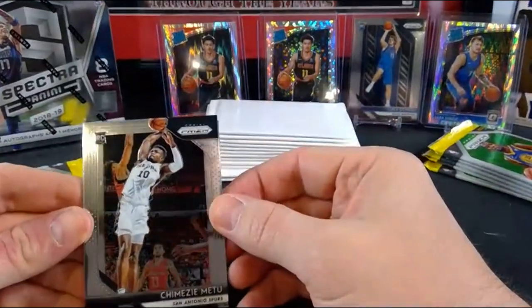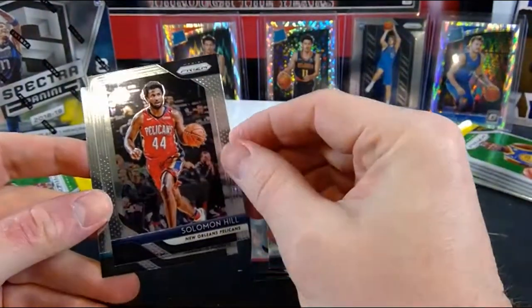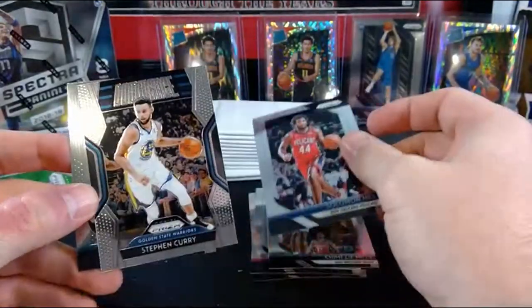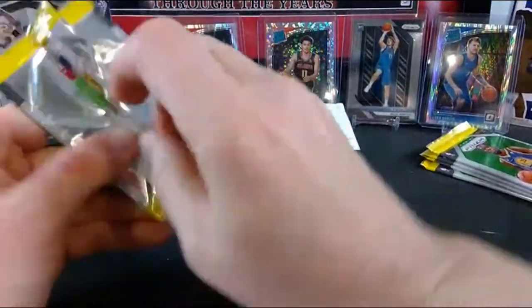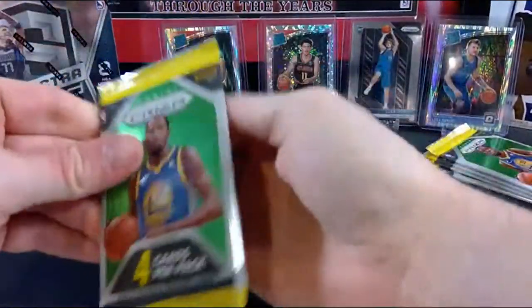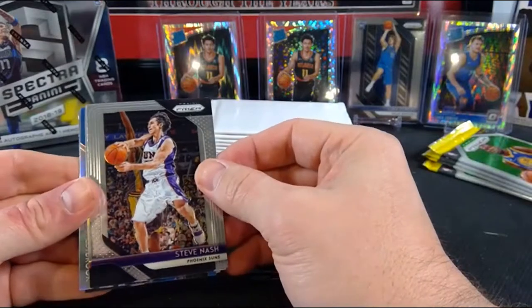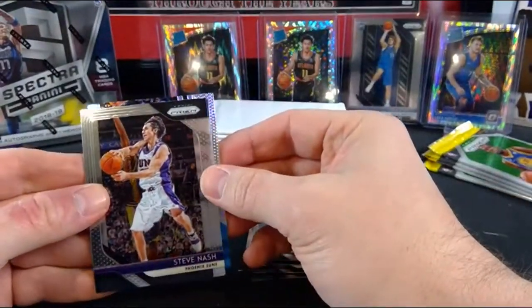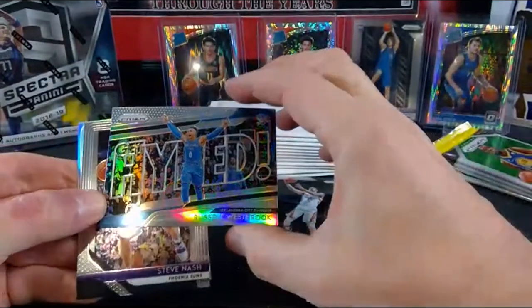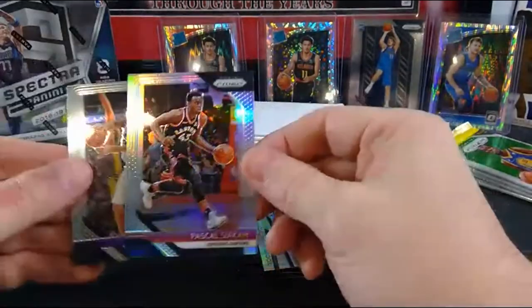And they're rare. Chimezie Metu. Solomon Hill. Card back here. There it is. Oh, there you go. Steph Curry Dominance and a Frank Kaminsky. Frank Tank. Kind of already saw it, but okay. Oh, there's two. Never mind. Steve Nash. Go from the back. Gerald Green. This is a Russell Westbrook Hyper silver. And this is not a rookie, but it is Pascal Siakam.